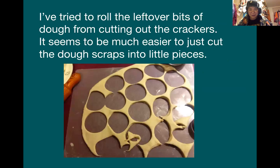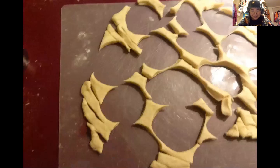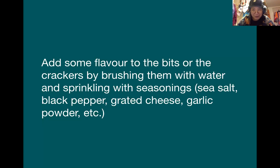I've tried to roll the bits of leftover dough into new crackers, but it doesn't work very well. So just cut the dough scraps into small pieces, kind of like this, and you can just make them like pretzels, basically. You can just bake them in the oven along with the crackers, and they make nice little snacks.